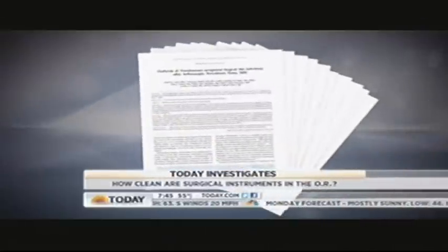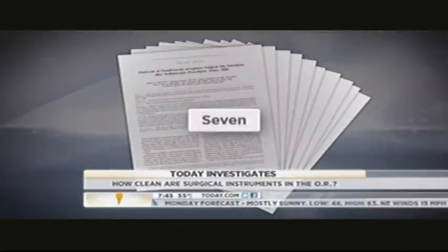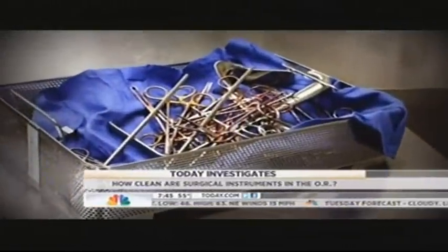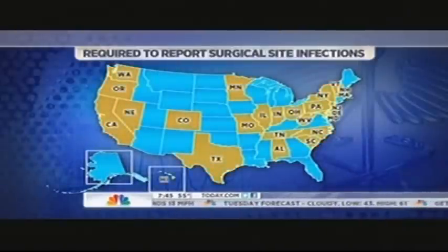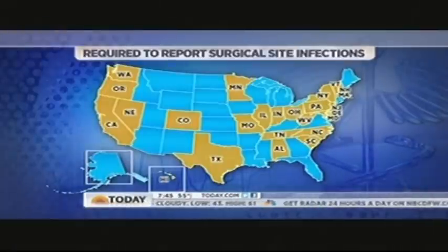An investigation found that dirty surgical instruments had infected not just John, but 7 patients at the hospital during a 2-week period. And it's happening across the country, with multiple outbreaks reported over the last 2 years. But because only 25 states are required to report surgical site infections, experts worry this is just the tip of the iceberg. If we do not do our jobs correctly, we can impact a patient's life.